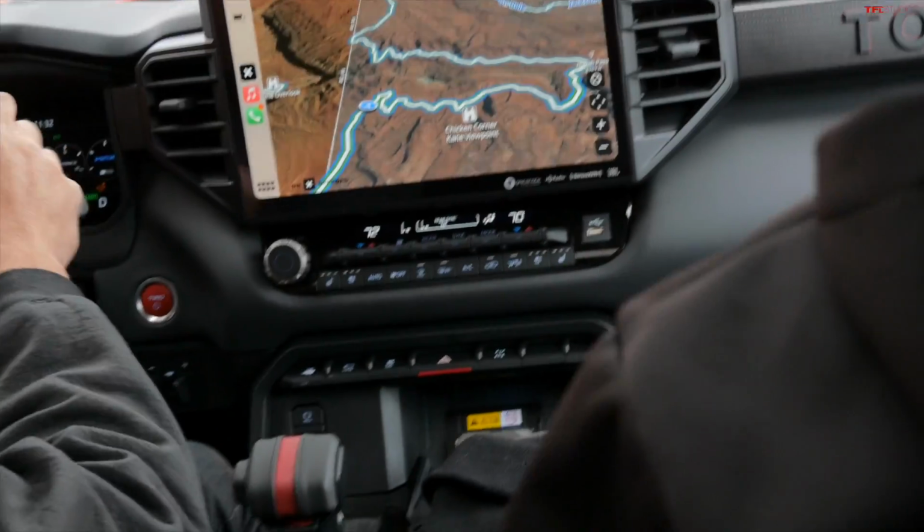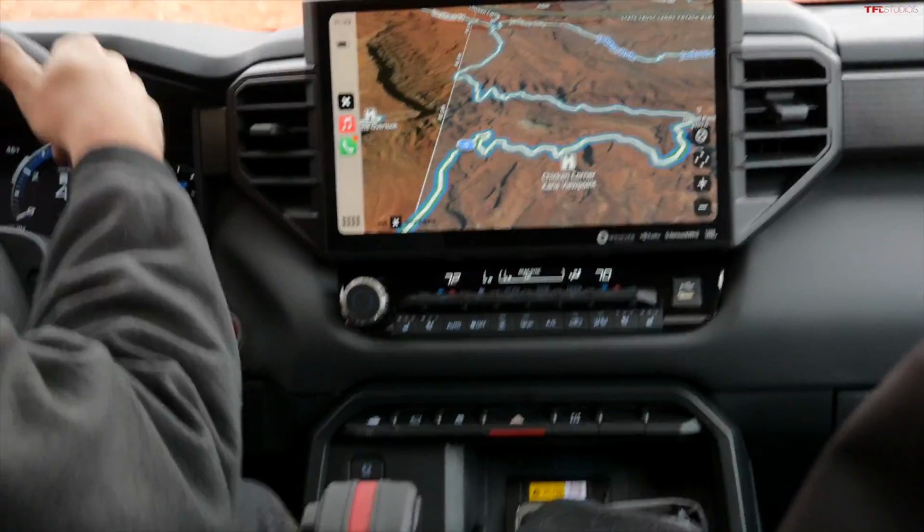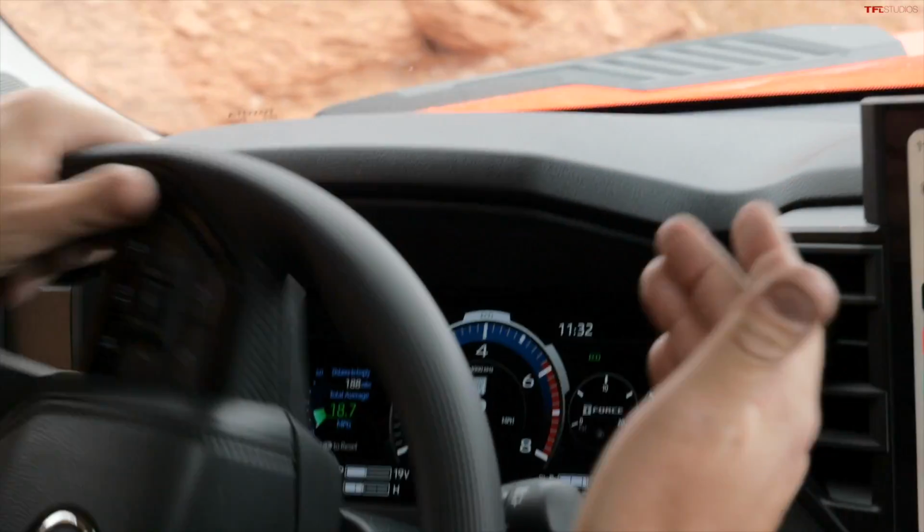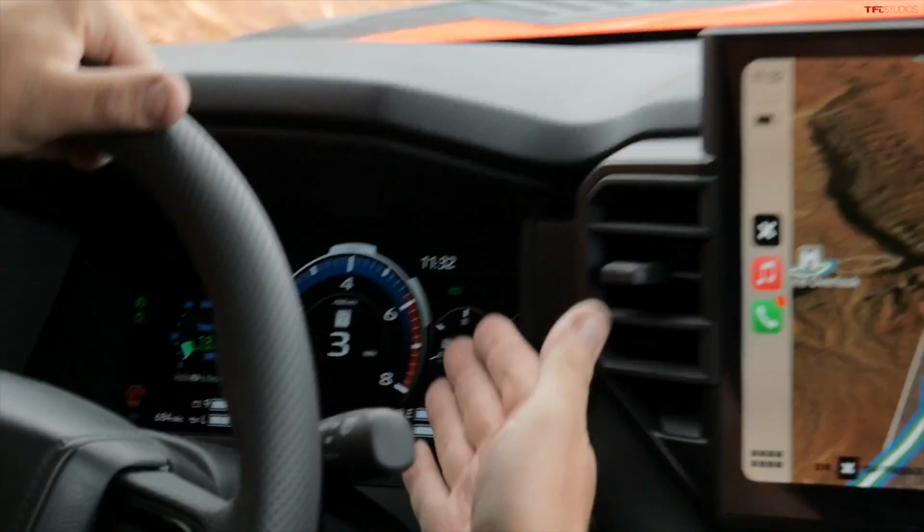Now let's talk about the interior a little bit. So what we have here is basically the Tundra, right? If you like the Tundra, you're going to like the interior of this because this is kind of a carbon copy of what you see when you're in a Tundra. Absolutely, dude. And you know, you have a digital gauge cluster. I have it here. I'm monitoring my hybrid system. I can see kind of my battery state.